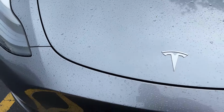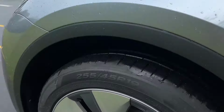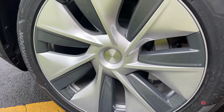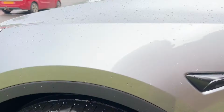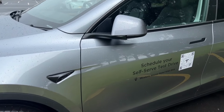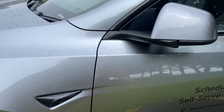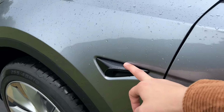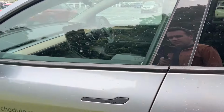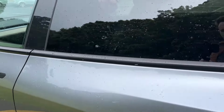This particular one is riding on the 19-inch alloy wheels, which you can see they've got these covers on, which are two-tone grey and silver. And the amount of cameras on the exterior of the Model Y is similar to what we've seen on the Model 3. We do have cameras on the sides here, and then we've got cameras up here as well that help with your blind spot. Flush door handles to help again with the aerodynamics.